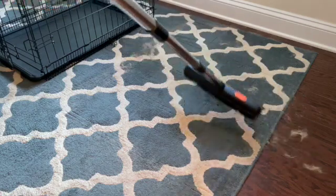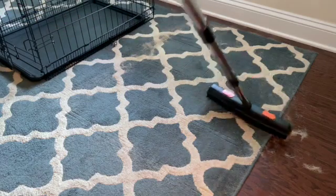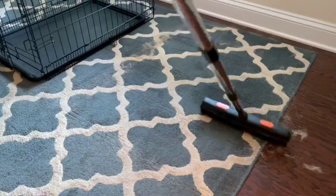But do you see how it pulls the hair off the carpet? And then you have a nice little pile here.